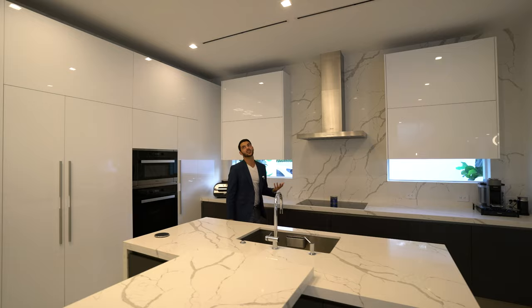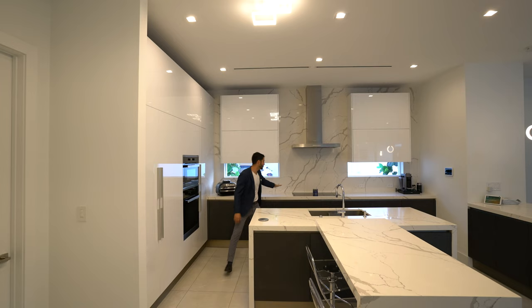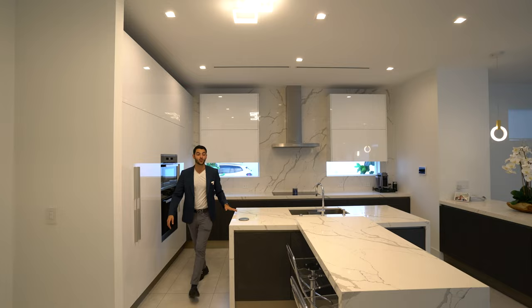Linear diffusers for the air ducts, which is another modern little thing there too. And if you notice here, sorry to go back, but the Miele is flush. You see this cooktop here, it's nice and flush. Super, super nice.